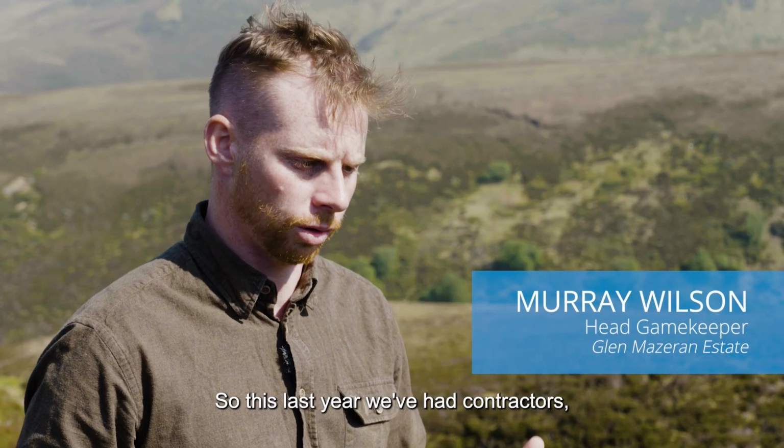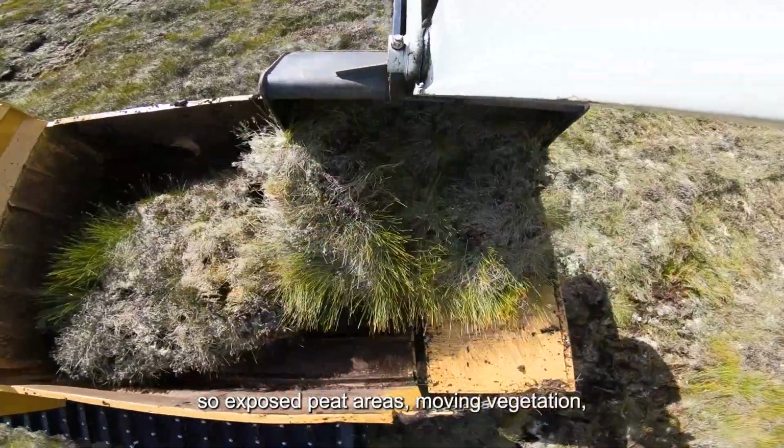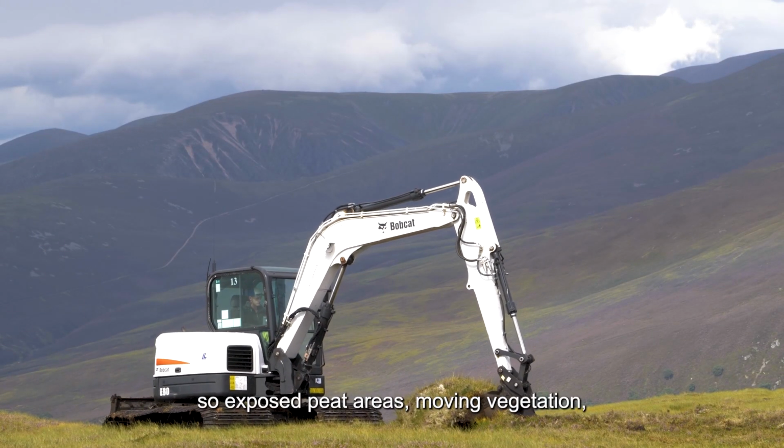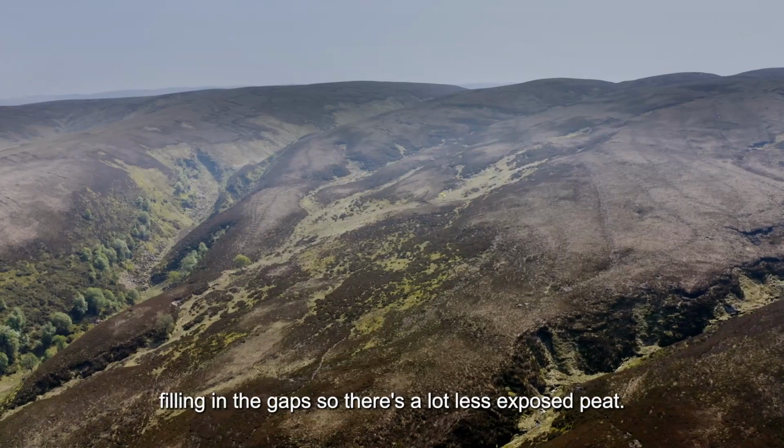We're now on to phase 2, so this last year we've had contractors doing what we call reprofiling. So exposed peat areas, moving vegetation, filling in the gaps, so there's less exposed peat.